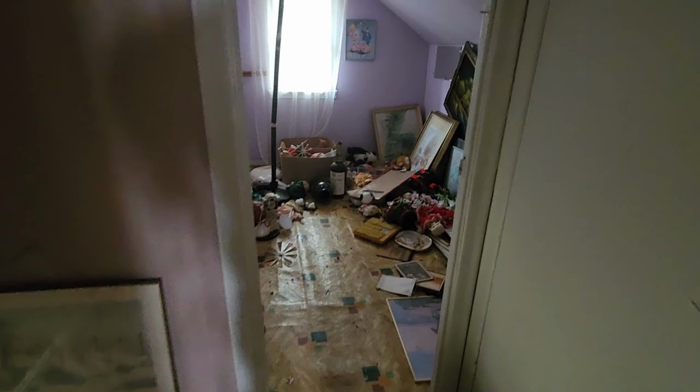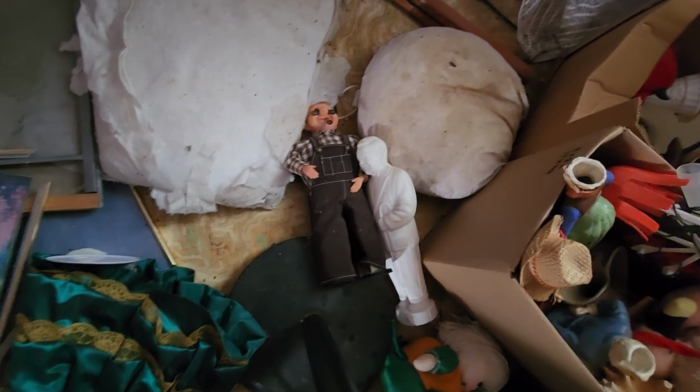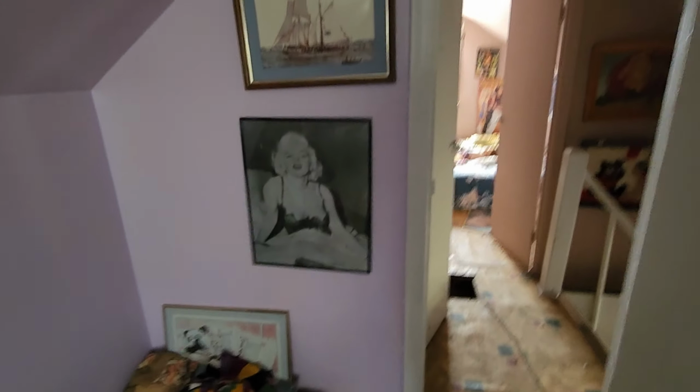Okay. Look at all the stuff in here. Whoa. It's another one of those Colonel Sanders piggy banks. Wow, guys, this is a cool house.